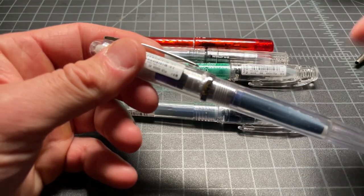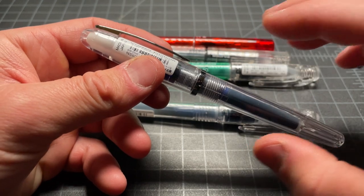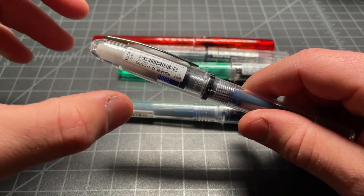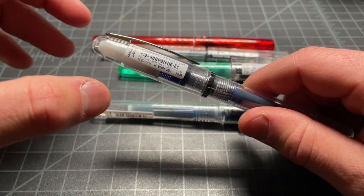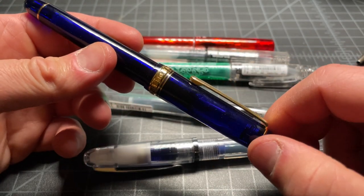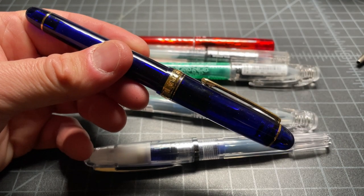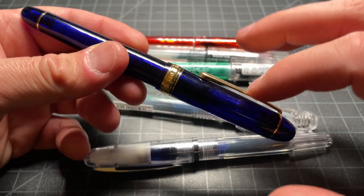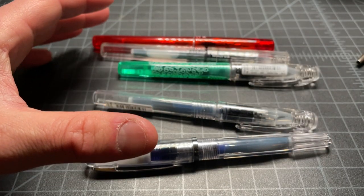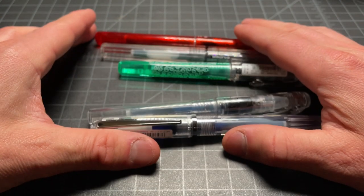So you could start a cartridge on a Platinum fountain pen, forget about the pen for a couple of weeks, and it'll write really nicely. Even a couple months later with some of their really high-end pens like the 3776, it seals so nicely that you might revisit the pen in 8 or 9 months and it'll still write. The cartridge won't be dried out. But while it's extremely true on the high-end pens like the 3776, it's also true on the more affordable pens.